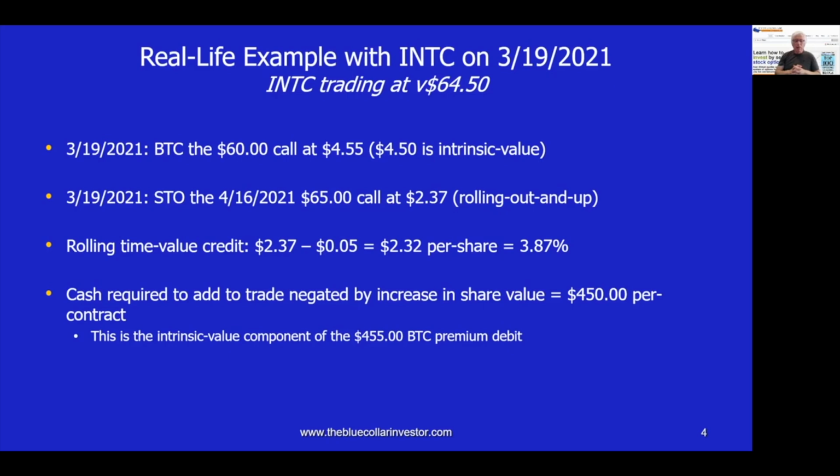Now, at that time, 4/16/2021, nearly a 1 month expiration, 65 call, we rolled up and out from the 60 to the 65 next month, generating $2.37 according to the option chains at that point in time. So once again, we're rolling out to the next contract month, and we're rolling up from the 60 strike to the 65 strike, rolling out and up.